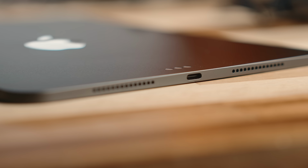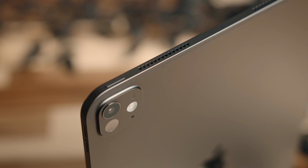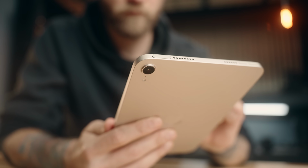For me, even with all the great stuff on here, I have to be honest, I'm kind of enjoying the iPad mini 7 a lot more right now due to the form factor, but I would love to know, just how important are these features to you, and do you think that the iPad Pro M4 is worth it over the other current models or even the older Pro versions? Let me know in the comments down below.